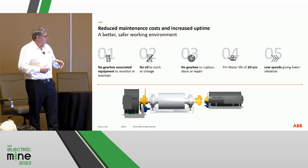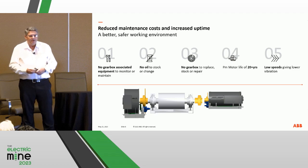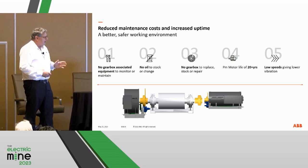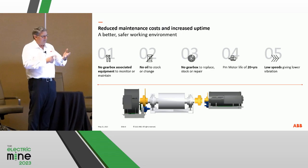And miners tend to be conservative. To get people to try something a little different can be difficult. We have some installations, we're having other people interested, but getting that last hurdle is the hard part. But if you think about what you have in a normal system, you'll have switchgear, a transformer, a variable frequency drive, a motor, a gearbox and a pulley.